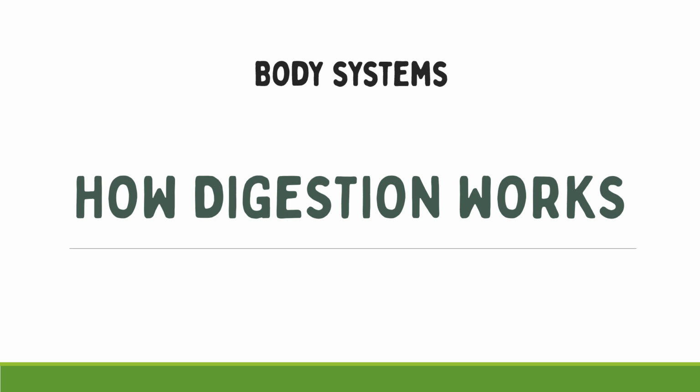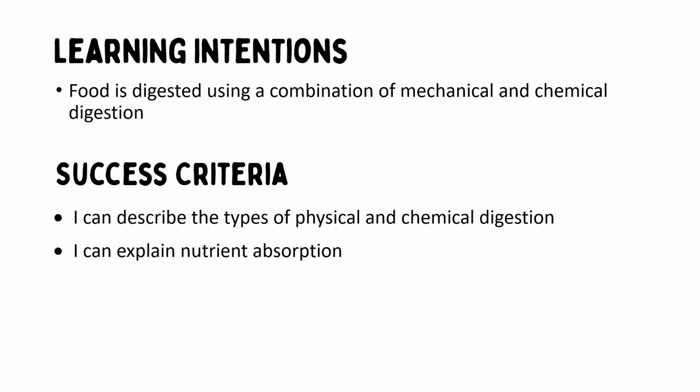Hi everybody. We've learnt about the organs of the digestive system and their basic function. So now we're going to learn how the whole system works together to digest our food. All right. The main learning intention is that we have a combination of mechanical digestion and chemical digestion to break down our food.